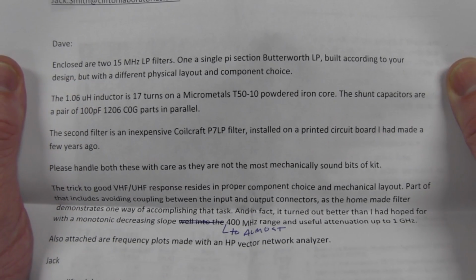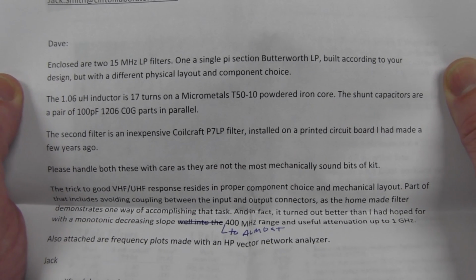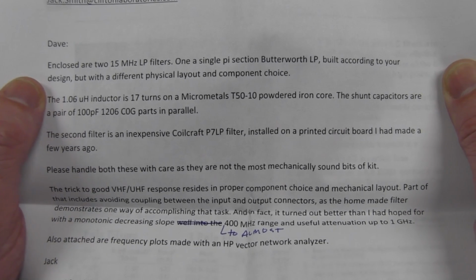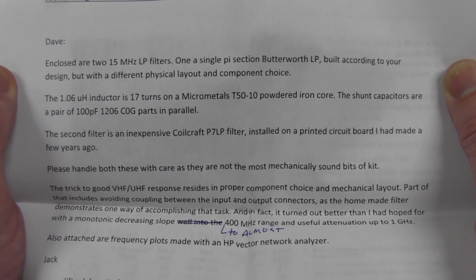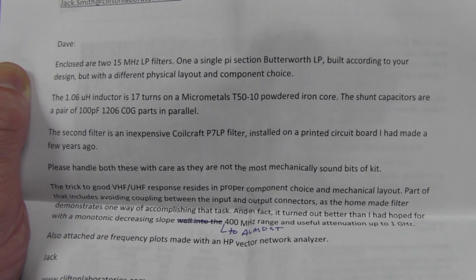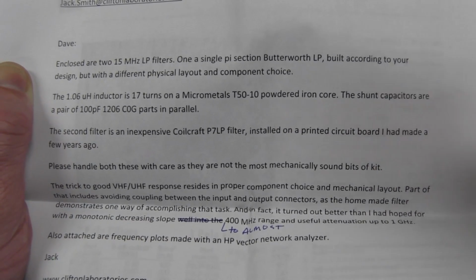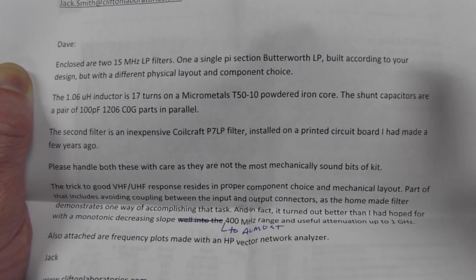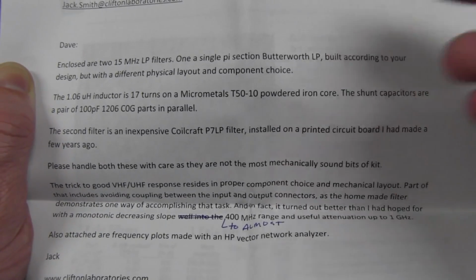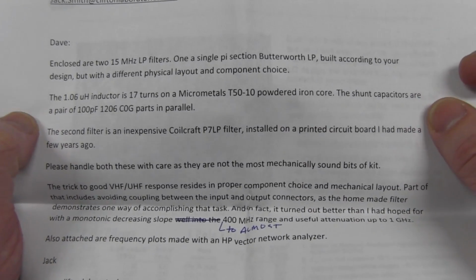Aha, he's obviously seen my DSA video. Enclosed are two 15 meg low-pass filters. One is a single pi section Butterworth low-pass built according to the design I showed in my DSA video recently, but with a different physical layout and component choice. If you saw the DSA video, you would have known that a lot of the parasitics I was getting in the response are due to the physical construction of the thing. If you built it dead bug, free air style or something, it'd be much better, and there's all sorts of methods to reduce distributed capacitance.